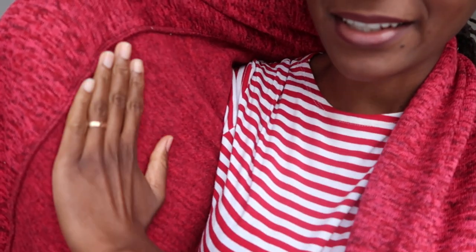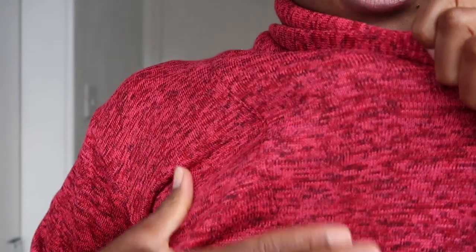And I've used this fabric. They call it sweater knit, but it's fleece inside. Remember, the one I showed is in burnt orange color, and this is red, pink, dark pink, whatever you want to call it. It's fleece on the inside and it has a sweater knit texture on the outside. And actually, it's quite cozy and warm. This is what you need for the weather.